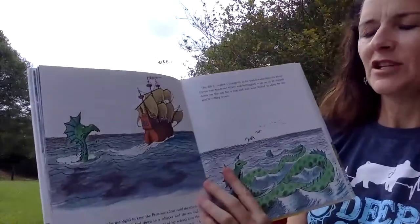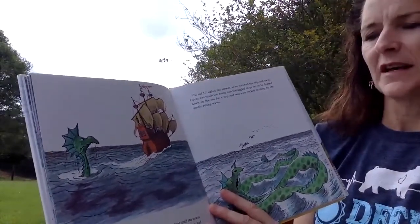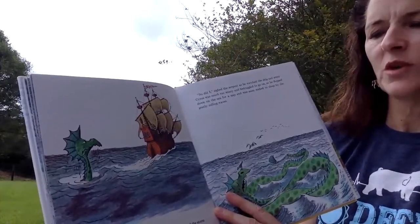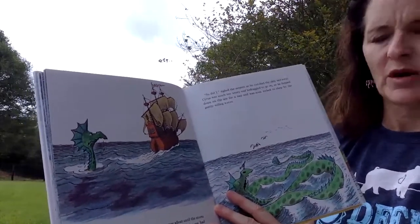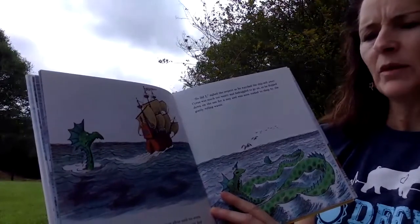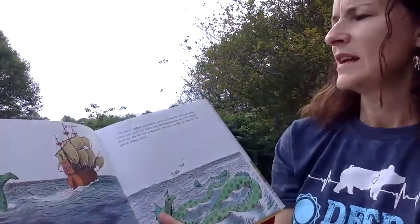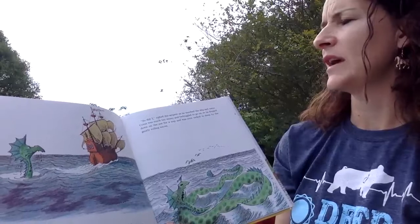This way, he managed to keep the Primrose afloat until the storm finally let up. The wind died down to a whisper, and the sea had calmed down to a ripple. Once more, shouts of joy echoed from the deck of the Primrose. "It was a miracle," cried the captain. "A bloomin' miracle. I thought sure we were goners." "So did I," sighed the Serpent, as he watched the ship sail away.